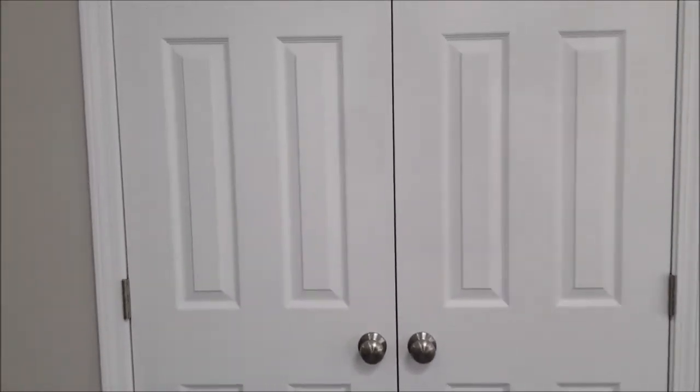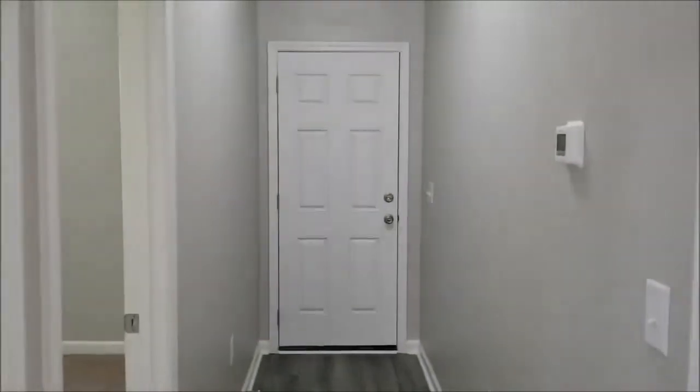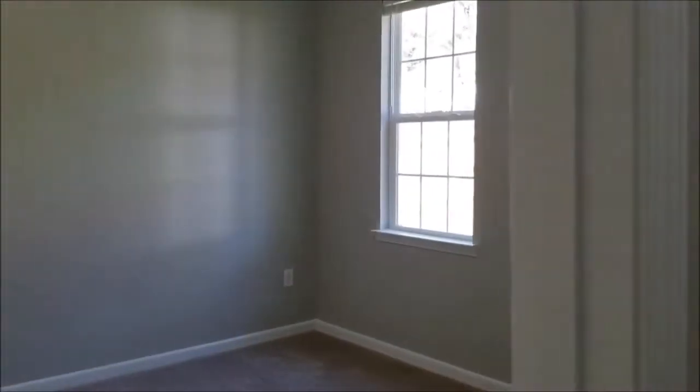Washer and dryer connections are in there. This is a pantry. Straight ahead, that goes out the back door. This is a coat closet. Second bedroom.